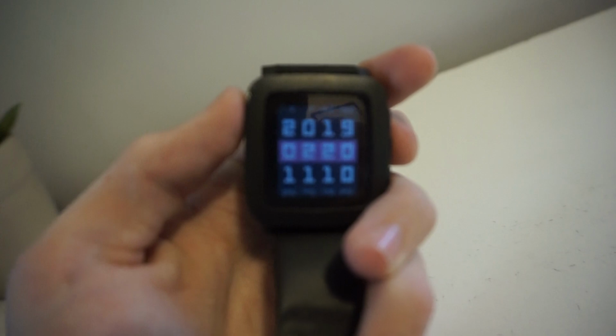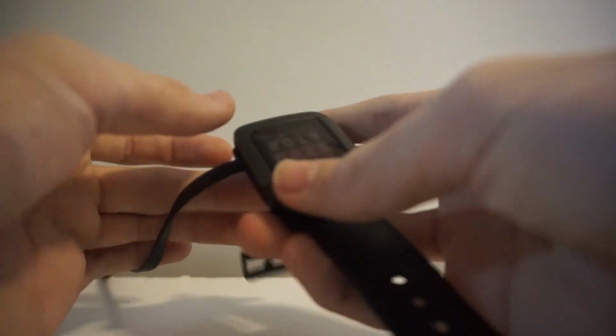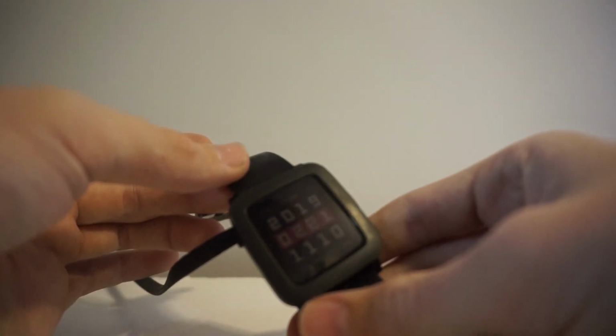When the Time 2 campaign was launched, I backed it on the first day, ordering a silver Time 2. I was so excited about this watch. It looked perfect with its large screen and long battery life, and elegant metal construction. I waited eagerly and patiently for the delivery of my Time 2. When the Pebble 2 started shipping at the end of September, I read and watched all of the reviews on it, getting even more excited for my Time 2.